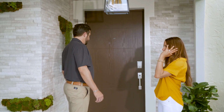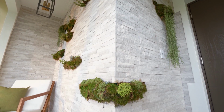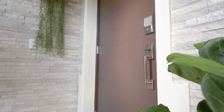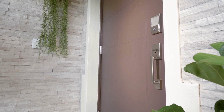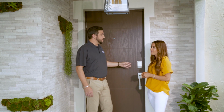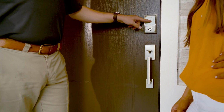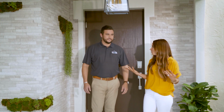So from there, yeah, we updated the tile, updated this feature wall, and then onto the door hardware, which there was so many options, but your suggestion of the electronic lock. So I suggested going with this digital smart lock, and so this can be unlocked with a key, a code, or even your phone. It was just so practical, and the homeowners really loved it.